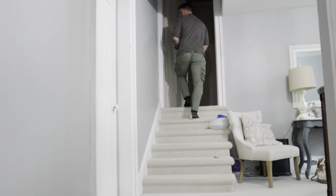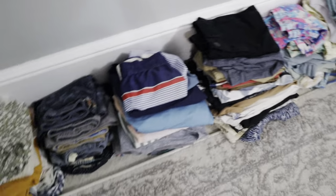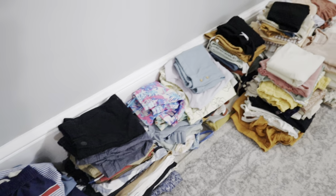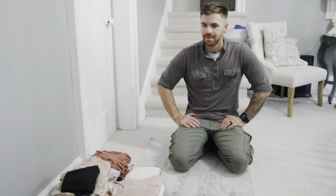What are you doing? Where are you going? And we're gonna pack all of this stuff in boxes because we're gonna ship it over to my grandma's house in England versus carrying it all over with us while we already have to worry about a bunch of children.